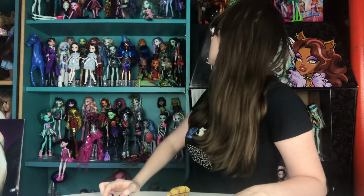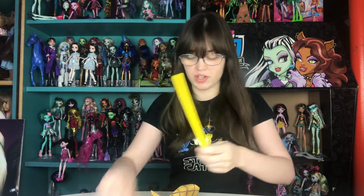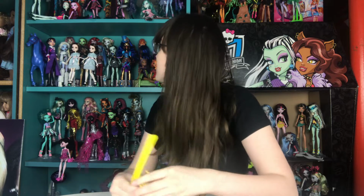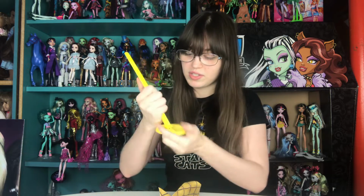Alright. She has that yellow stand that the Freaky Fusion dolls have. I think I am using those. Yeah, Cleo lies on one. So I'm gonna give these two yellow stands to probably Laguna Fire and Dracubecca, just because I think they'll fit better there. And then I don't have stands for my Scarah or Operetta, so it kind of makes more sense to have it this way. Alright, so there's the stand.